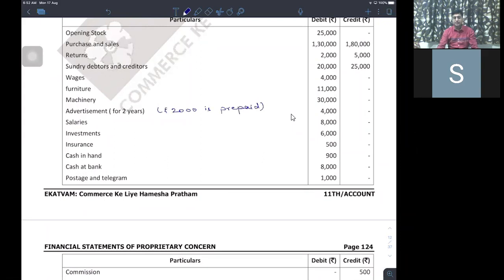Why rupees 2000 is prepaid? Because if you have paid 4000 for 2 years, that means your annual expense is 2000. In the current year, as per the matching principle, you will be recognizing only the amount which is the expense of the current year, that is 2000.